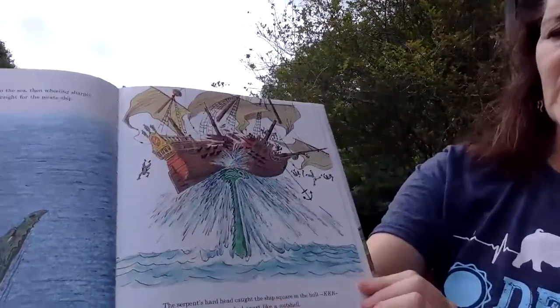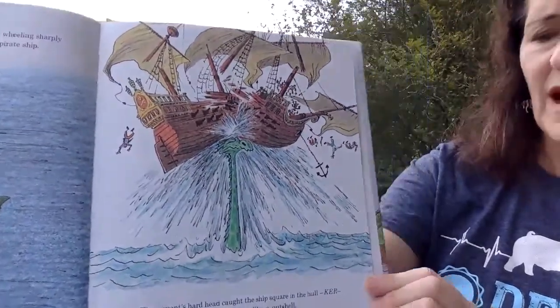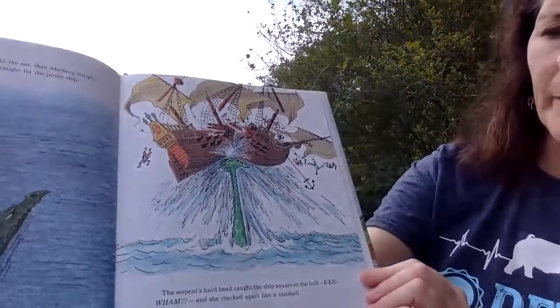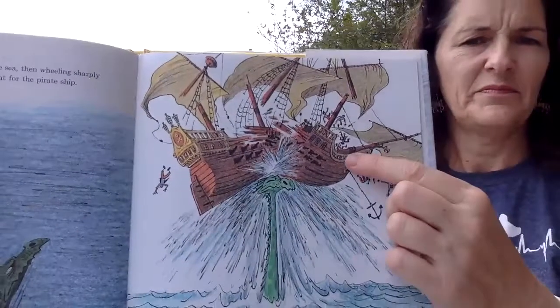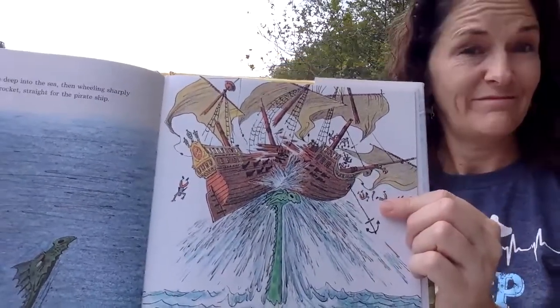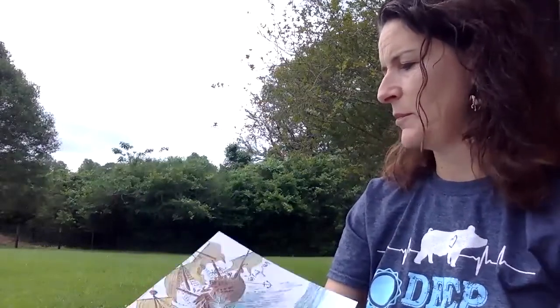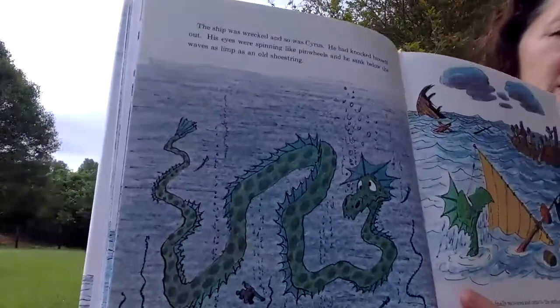The Serpent's hard head caught the ship. See that? Square in the hull. Kerwham! And she cracked apart like a nutshell. He's saving his Primrose from the angry, mean pirates. The ship was wrecked, and so was Cyrus.